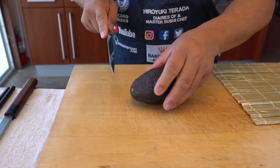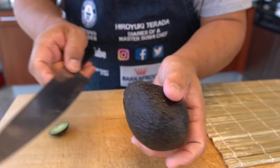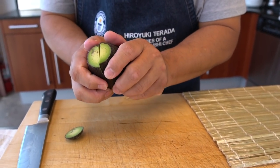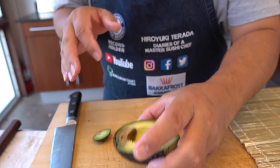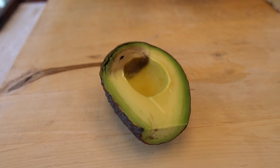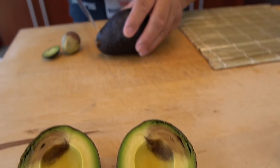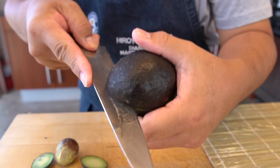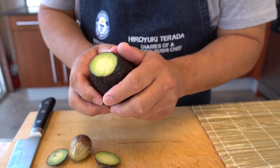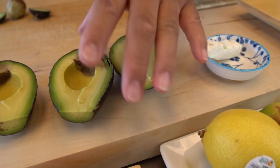Okay, so let me check the avocado first. Well, hopefully this is a good one. A little bit of brown, but I try to avoid the brown spot. Okay, anyway, I have one more, so let me check the other side. It's better from the top. This one is better, yeah. Oh, nice. Okay, so I'm gonna use this one on the top.